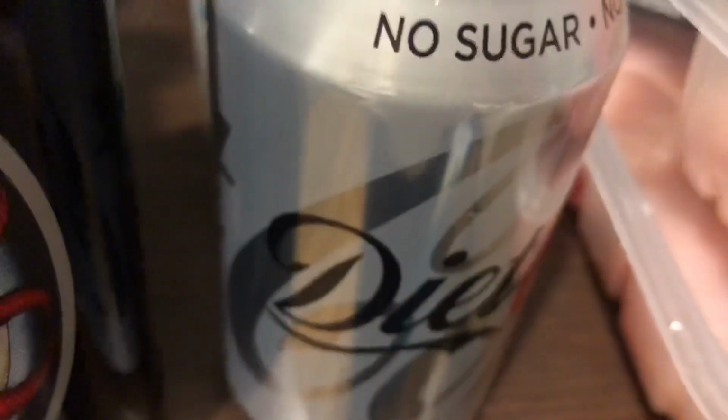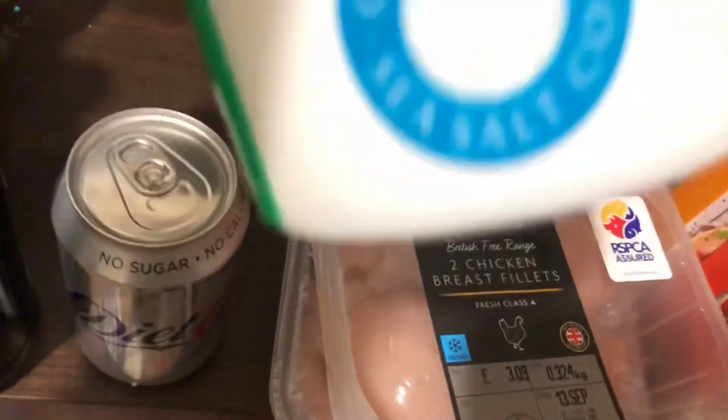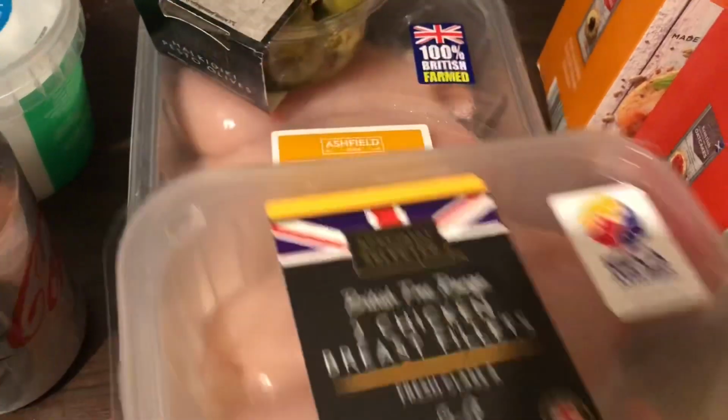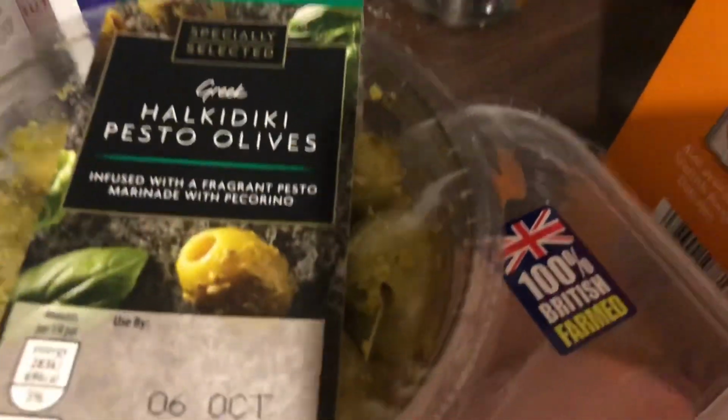I had one of these in my car as well, Diet Coke. I got some Cornish sea salt flakes. I've got the crystals over there. 2 chicken breast fillets for me. A medium pack of chicken breast fillets for my dad. Halkidiki pesto olives for my dad.